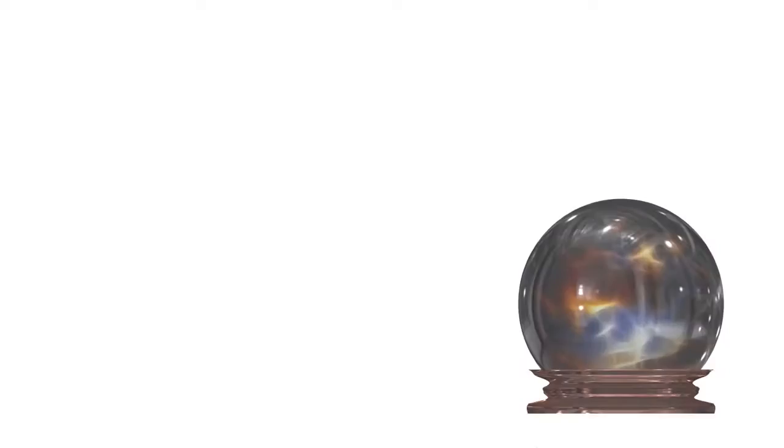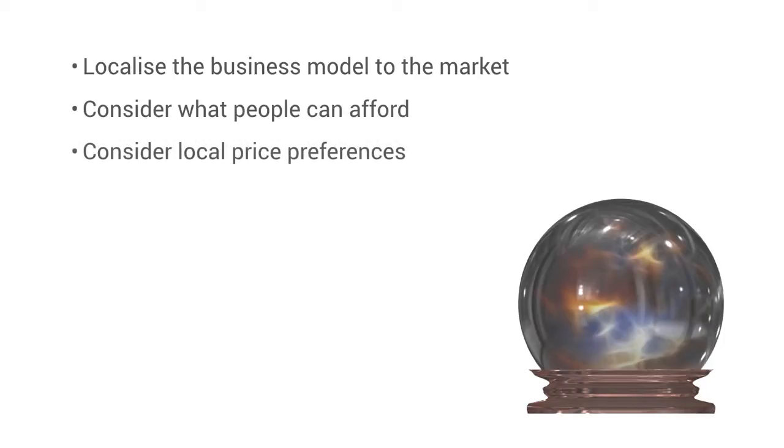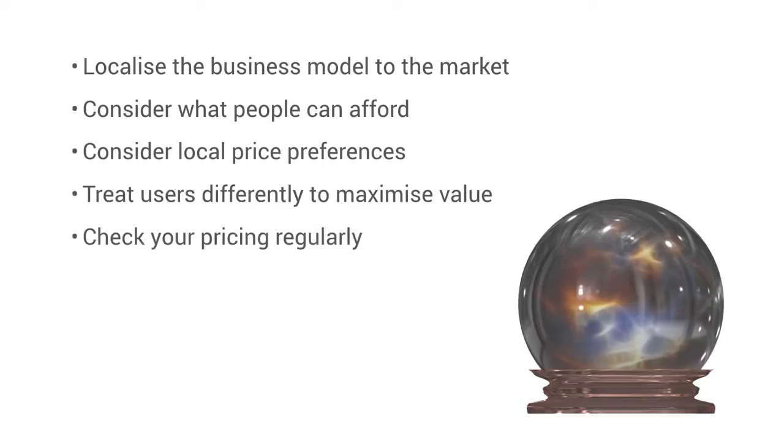So to recap the 5 best practices I've mentioned so far, they were: matching the model to the market, considering purchasing power, considering user price format preferences, using audience segmentation, and regularly checking your prices.